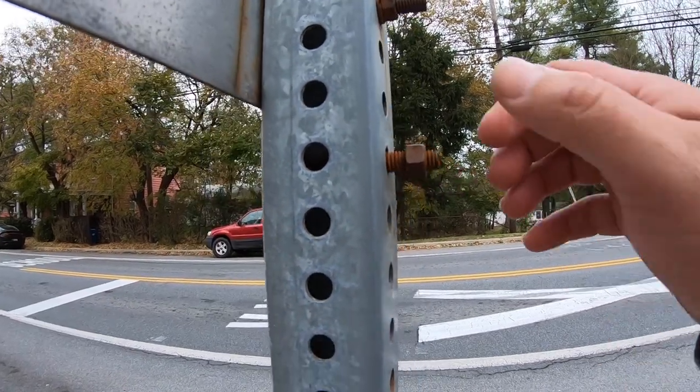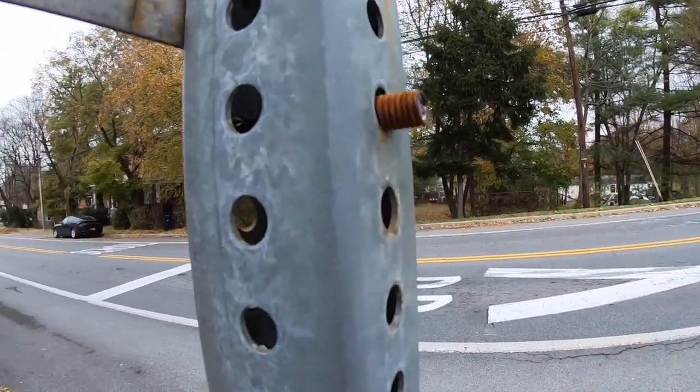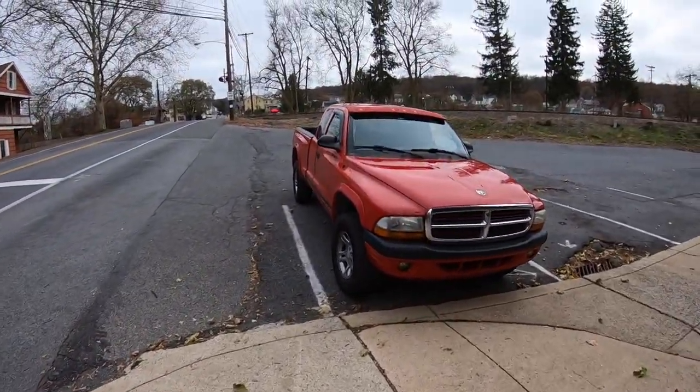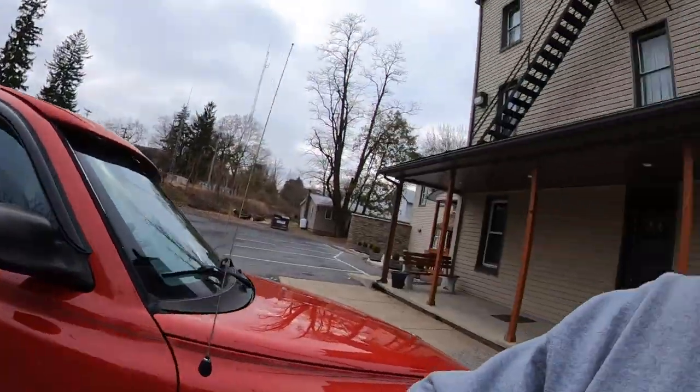They basically just take the nut off. See, actually the nut just kind of falls off, and there's the log. Now we can go back to the car and we can get it signed. I think I'm also going to have to use some tweezers. Let's see if I can get this out with tweezers.